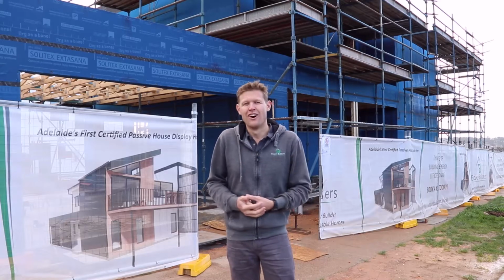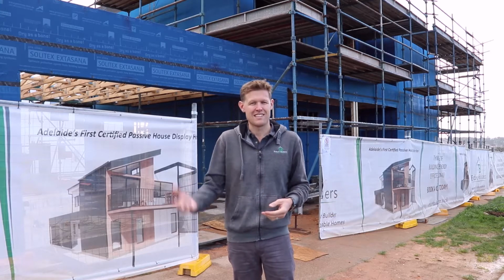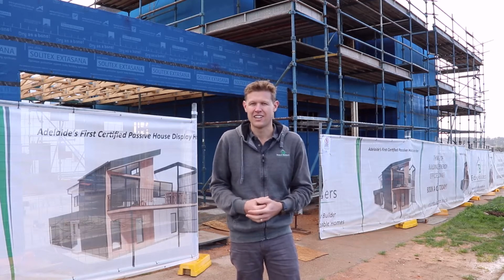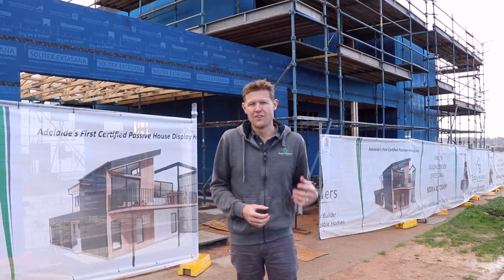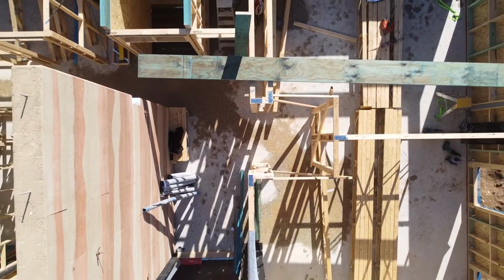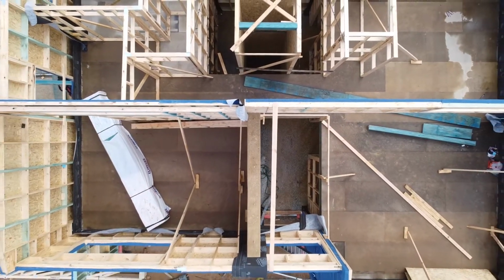We focus on both building energy efficient homes as well as sustainable homes, and a part of sustainability is reducing the amount of waste that we generate on site. One of the ways that we achieve a reduction in our waste is that we use prefabrication. So all of the wall frames and roof framing of our homes are prefabricated in the factory.